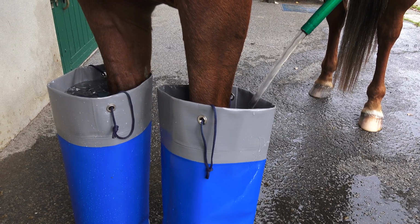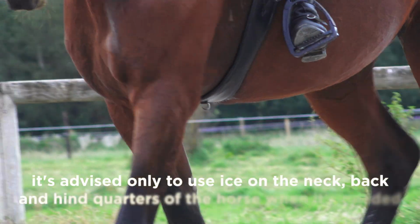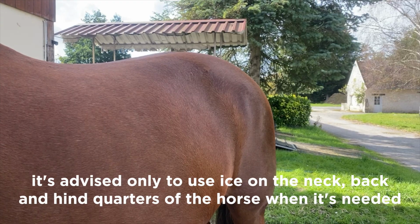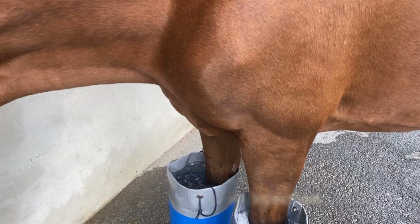Unlike human athletes, it is very difficult to submerge the entire horse in ice and water. For this reason, it is advised only to use ice on the neck, back and hindquarters of the horse when it's needed. For example, after trauma or at the site of an injection.